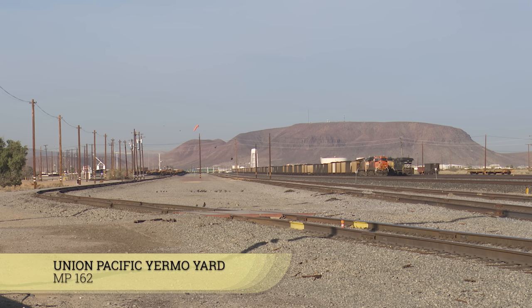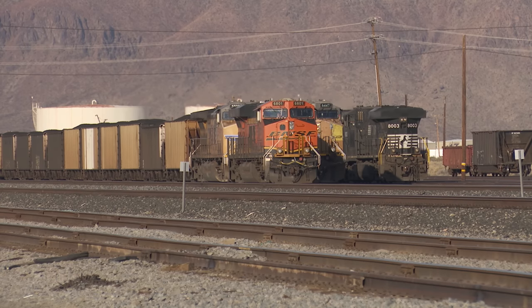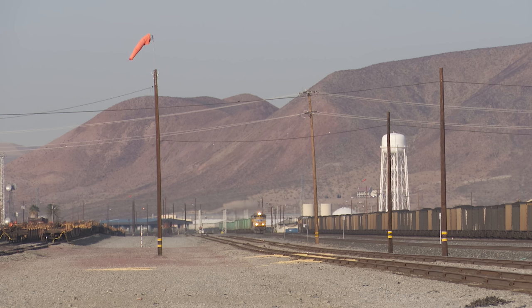A mixture of coal, intermodal, and mixed manifest trains make up the majority of traffic one can find on the Cima Sub. The first 6.7 miles of the subdivision operate as a double-track mainline between Yermo, milepost 162, and Toomey at 168.7. UP 8370 East leads a ballast train out of the yard.